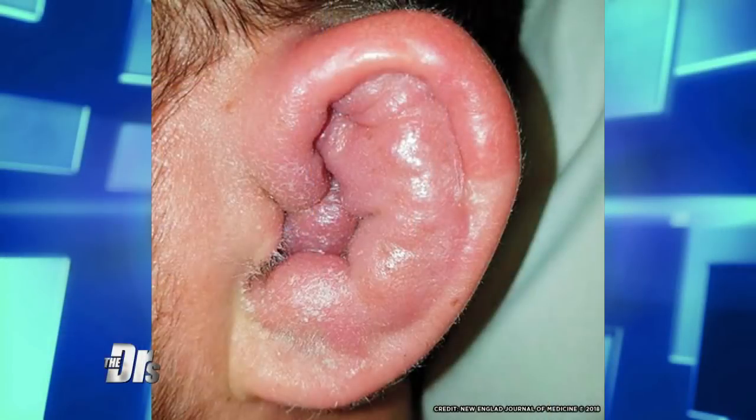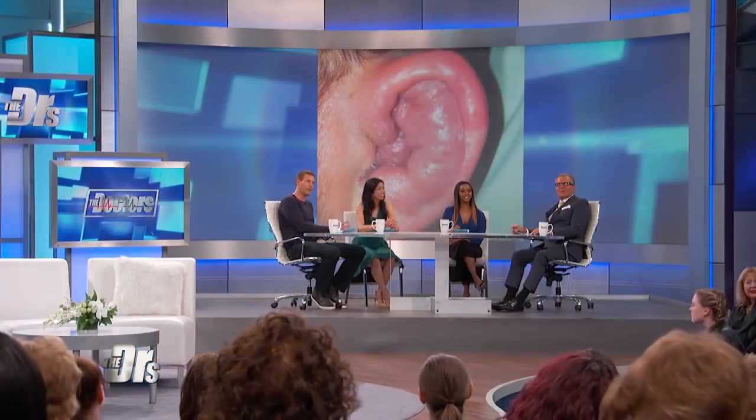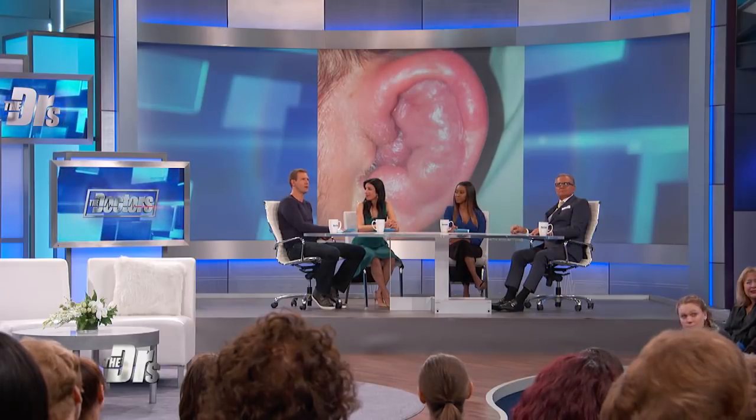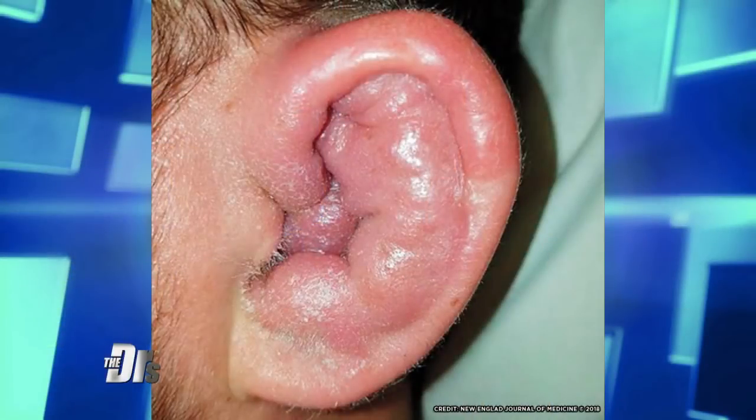I want you all to look at this next picture. Anyone have an idea in the audience what this might be? Well, this is a 31-year-old man, went to the ER after 2 weeks of ear swelling. For the past 6 months, he struggled with weight loss, fatigue, as well as aches. Dr. O, what was going on?